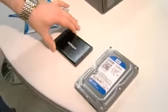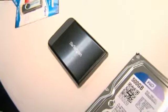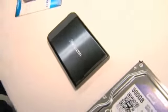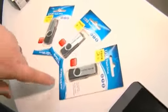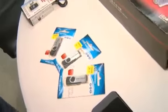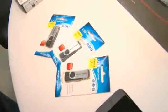Then we have what's a USB external hard drive. This you can plug into a USB port. Sits outside the computer. You can use it to store your data on. Then we have USB flash drives. They come in all different sizes. We have here from 8 gigabytes to 32 gigabytes. These are good for holding data because they don't have to stay connected to the computer and they have no moving parts. So the chances of them failing are slim to none.